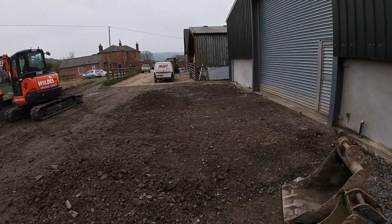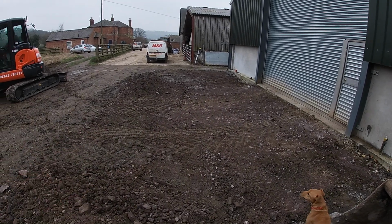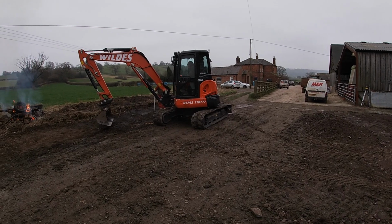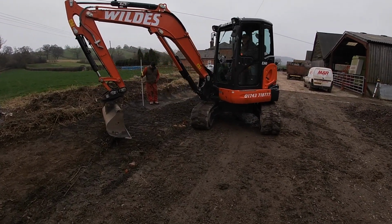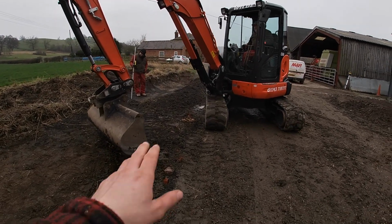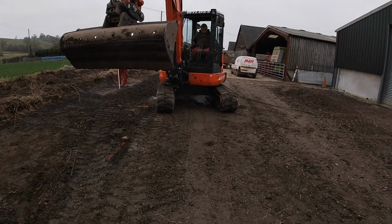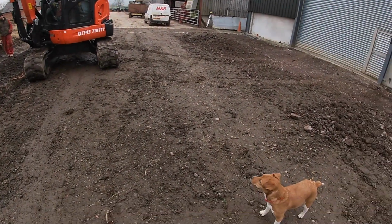Going on a little bit further now, so what we've done is just pulled the mud and rubbish off the top of this bit of yard here. And then just over here, Digby's still digging away on the digger there. Dad's just got the level out. Just taking out now all the excess soil there so that we can stone that up and put it in.